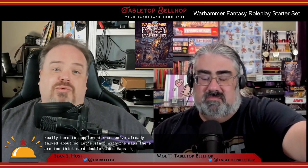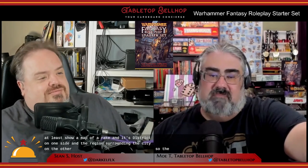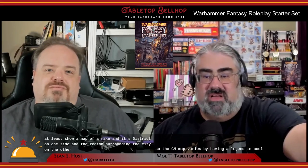All right, well, that's it for the main things you get in this box. The rest of the stuff is really here to supplement what we've already talked about. So let's start with the maps. There are two thick card, double-sided maps. One is meant for the GM and the other for the players. Now, these show a map of Ubersreich and its districts on one side, and the region surrounding the city on the other. So the GM map varies by having a legend and calling out all of the locations highlighted in the guide to Ubersreich.